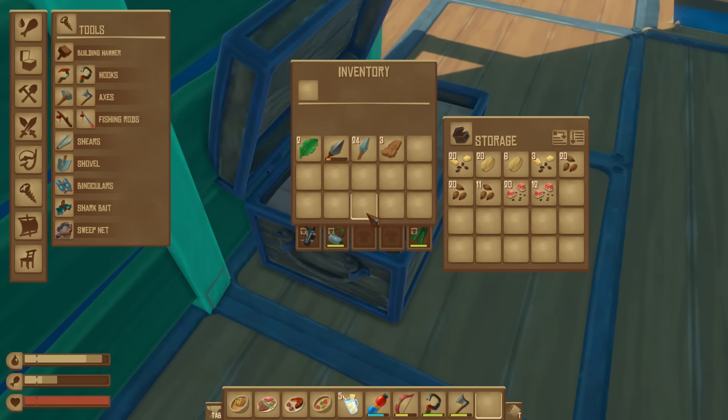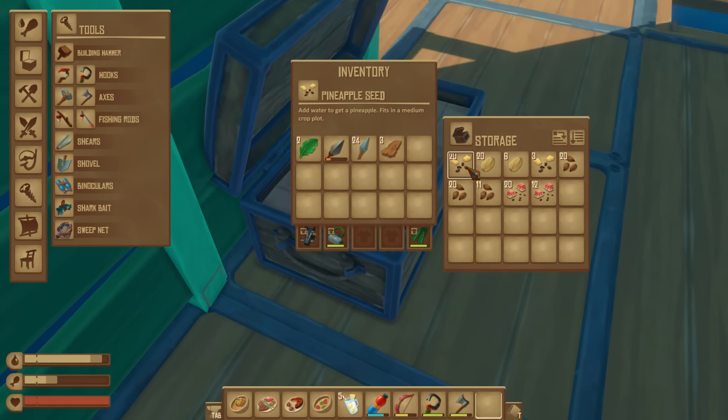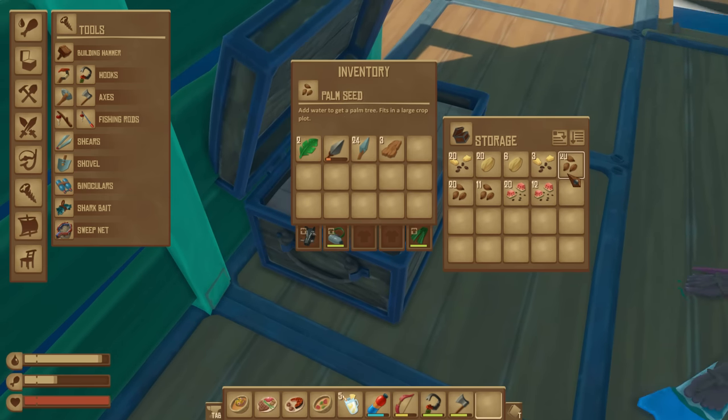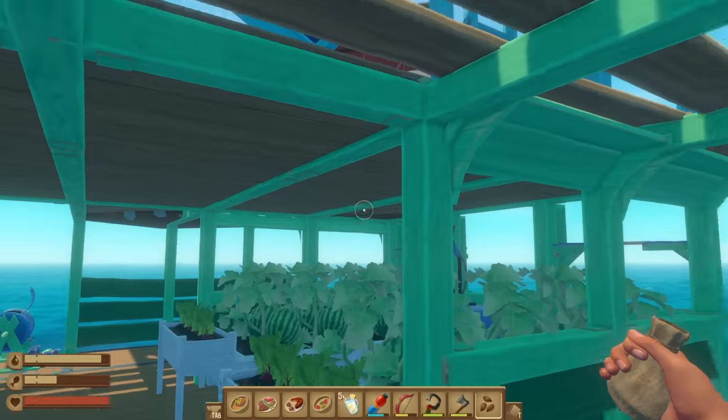E, open. Oh-ho! Look at all of this! So we could have a pineapple tree? Pineapples grow in the ground. Oh, I'm sorry. I'm stupid. But we can grow a palm tree. I'm gonna do it. I want to.